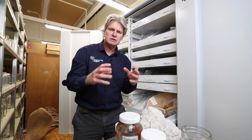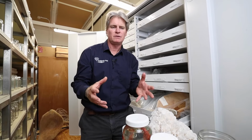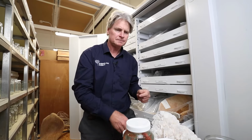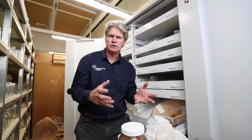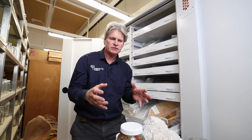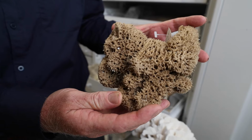And because of this, sponges have the highest amount of bioactive compounds in the natural world. And so what we've been doing with sponges, we've been giving them to the guys at Griffith Uni, and at Nature Bank there, they're screening it for all these natural product chemicals.